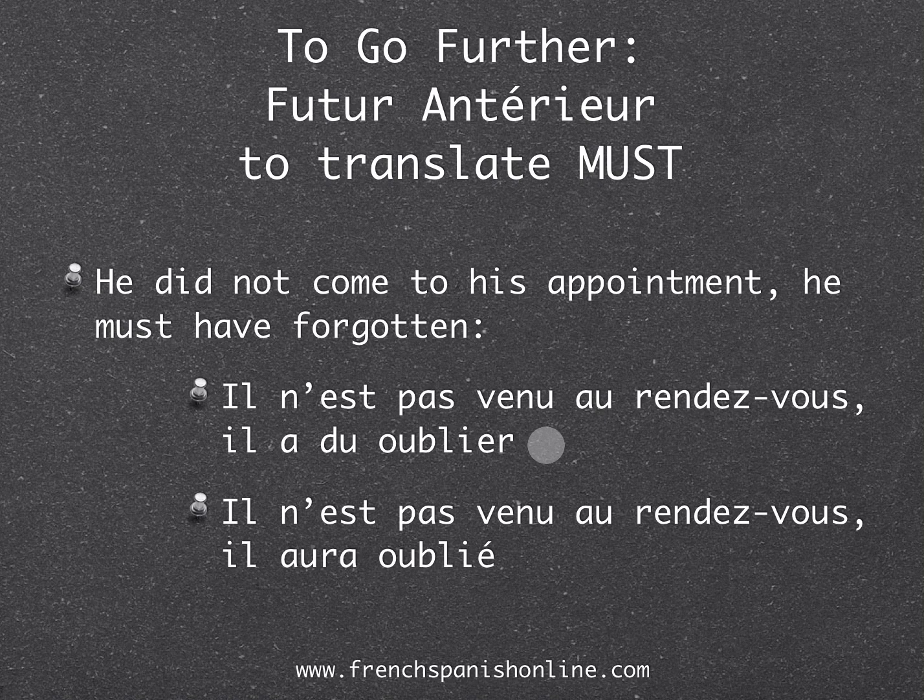But we can also use le futur antérieur to translate this sentence, saying il n'est pas venu au rendez-vous, il aura oublié. And this is perfect in French too. This is totally correct. Il n'est pas venu au rendez-vous, il aura oublié. As you can see here, it's a past event and we use the future perfect.